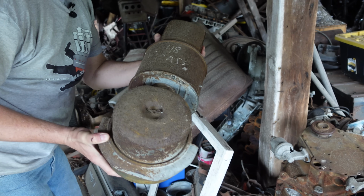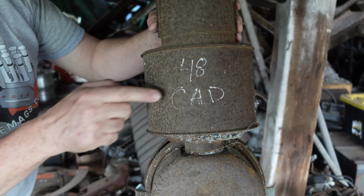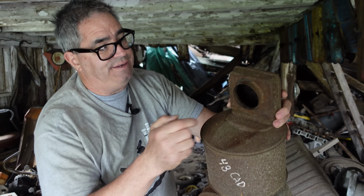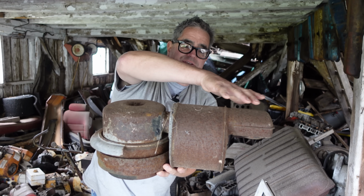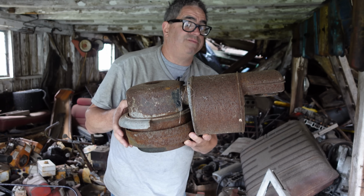Things don't talk. Luckily, whoever had this air cleaner wrote that it's from a '48 Cadillac. Now this would have been atop a Cadillac V8 flathead, and this would have sat on top of the carburetor, come off to the side. The point being that the carburetor here, this thing goes off to the side instead of straight up, allows a lower hood line for the stylists of that 1948 Cadillac.